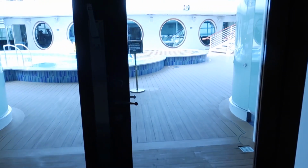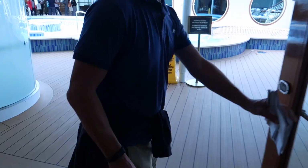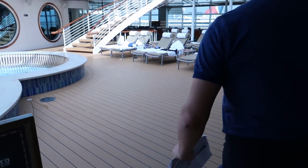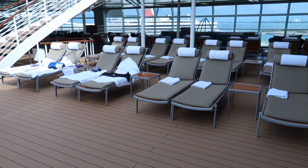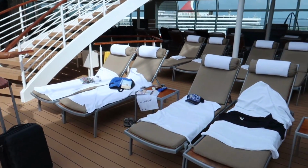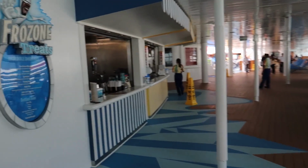Oh, this is the adult section reserved for guests of 18 and older, which is good for us. So we're just... Ooh, I like them. Wow. Somehow we've ended up in the adult only section, but it wasn't what we were looking for. Right, so that was a nice adult only section, but we're going down to Cabanas.